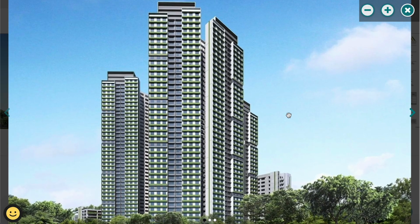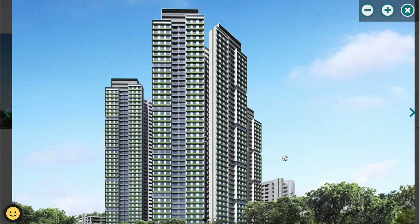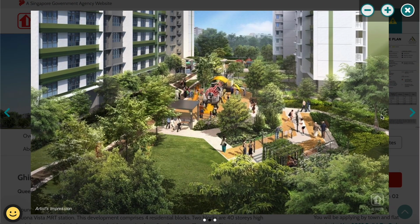Firstly will be the artist's impression. We are looking at really tall buildings. I mentioned it was around 40 stories high. So this will be like a green, blue and white accent colors if I'm not wrong. So let's move on to the next picture, which shows the internal area. You see the windows are like blue in color, and then you do have a shade of green.